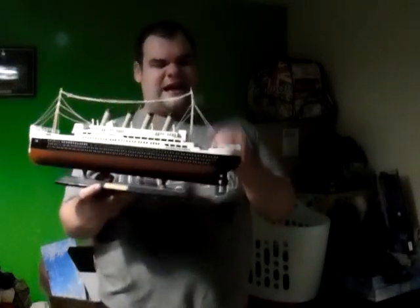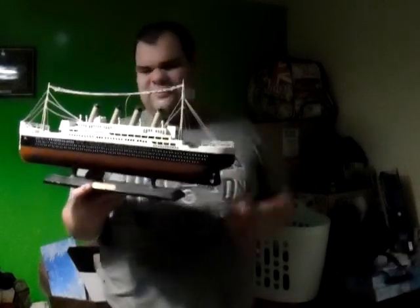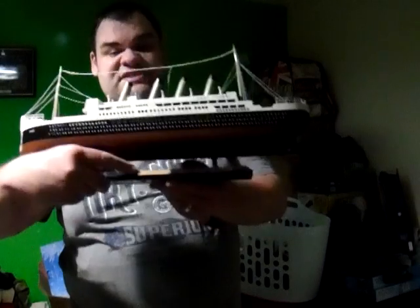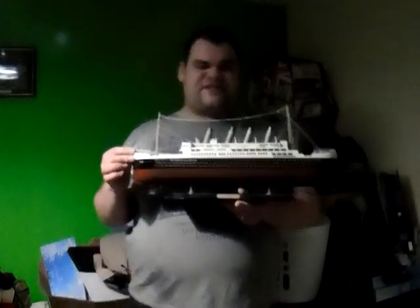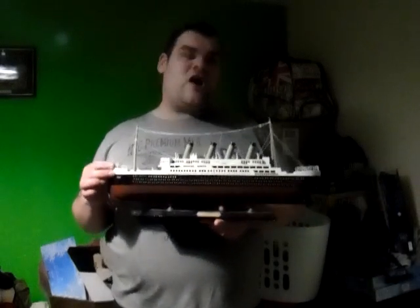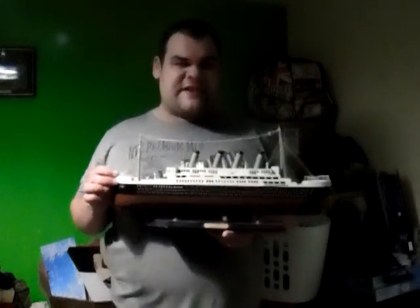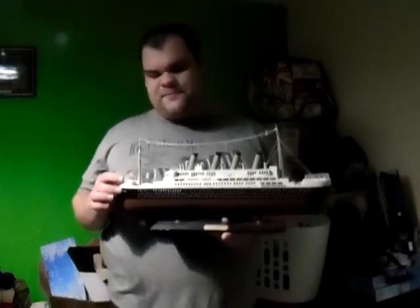It's had a bit of wear and tear on it, guys, because this mast has been sellotaped together because it broke when I moved. All 4 funnels again. It's got little lifeboats on the side of it here, guys. And on the back there, Titanic in 1912, because that's when she sank. So that's another one I've got, guys. I've had this for 11 years now. So that's another one of my items.